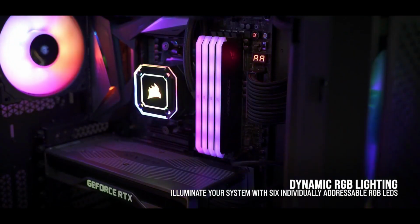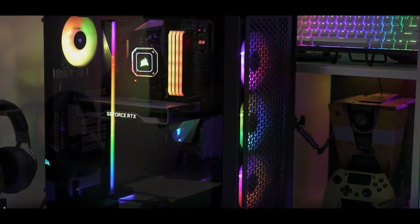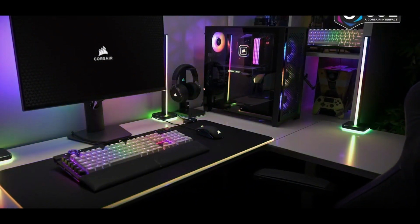style. Of course, this kind of performance and style comes at a price. It's in the mid to high range, but you're paying for quality. I mean, this RAM is built to last and to handle whatever you throw at it. That's why it's great for serious gamers and content creators.